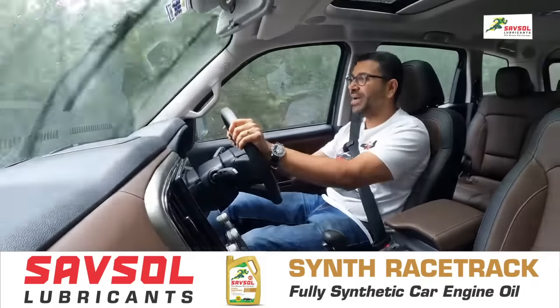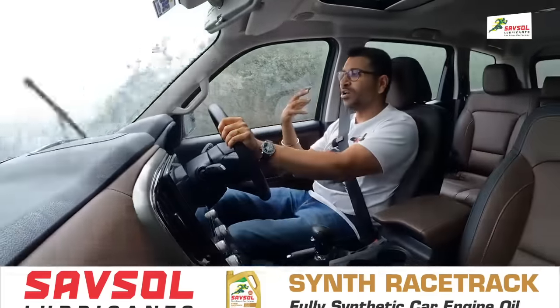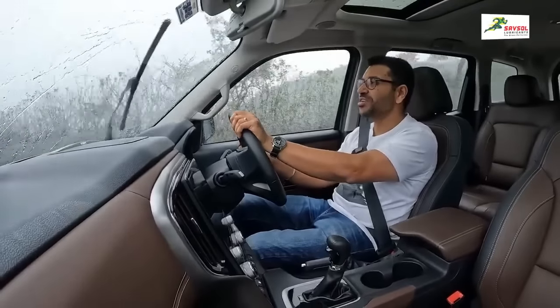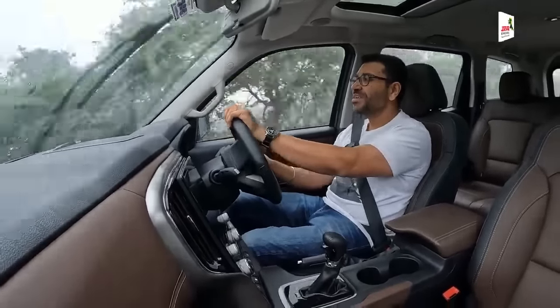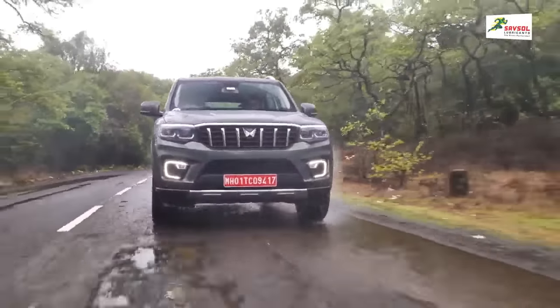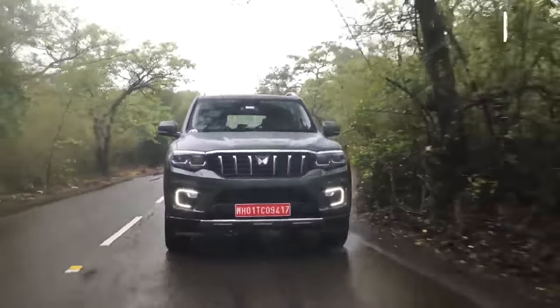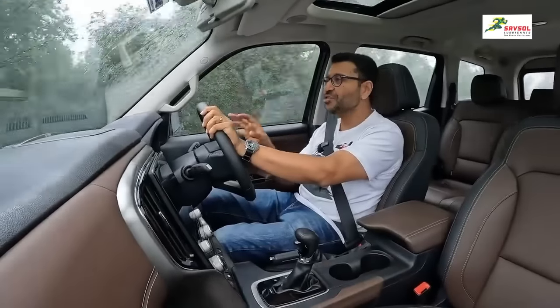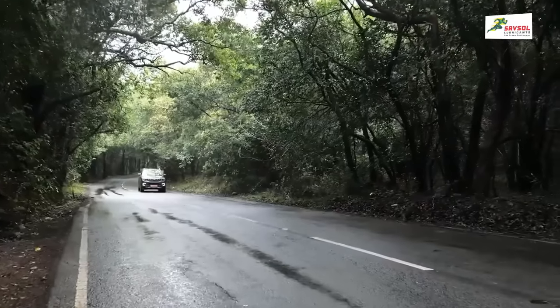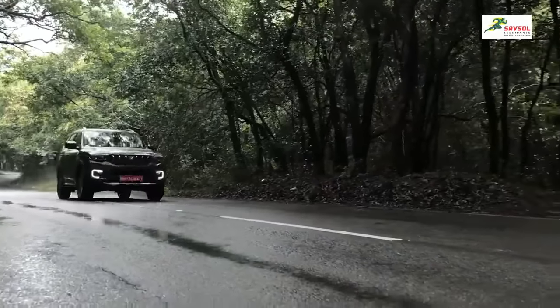ESP, 6 airbags, a lot of work has gone into crash safety in terms of the body engineering and the frame engineering. The Thar already is a 4-star global NCAP rated SUV, and the Scorpio, definitely it should do better in those crash safety ratings. But let us see, let us go for the crash safety ratings and then we'll see.